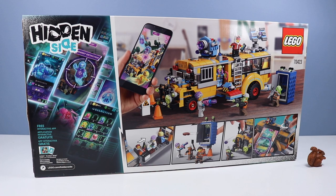On the back of the box, the contents of this construction set. Just look at this decked out school bus. There's all sorts of amazing things going on with it and the minifigures. And of course, with all Hidden Side Lego sets, we have a free interactive app to work with them.